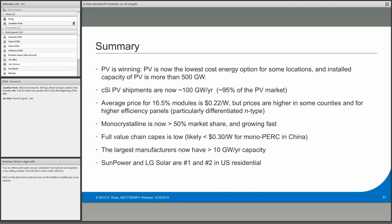And the prices, though, are higher in some countries and for higher efficiency panels. So if you're trying to get a retail, small quantity, high efficiency N-type panel for your house, you're not going to be paying 22 cents a watt. You will be paying above that. But even well above that, for most homeowners, it results in a significant savings on their power bill.